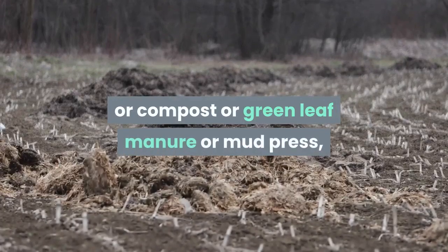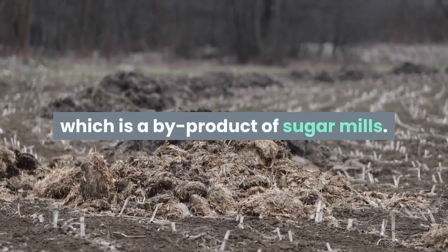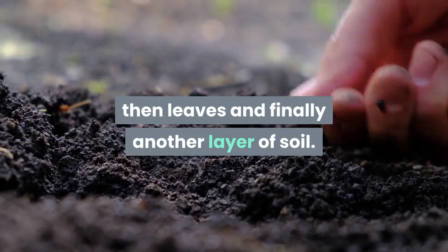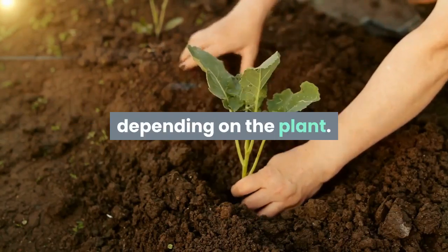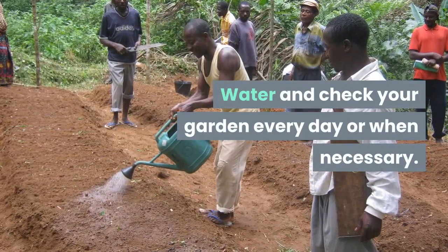or compost or green leaf manure or mud press, which is a byproduct of sugar mills. Again, it must be soil, then animal manure, then soil, then leaves and finally another layer of soil. After the seedbed preparation, prepare your seeds and start to plant them at distinct distances from each other, depending on the plant. Water and check your garden every day or when necessary.